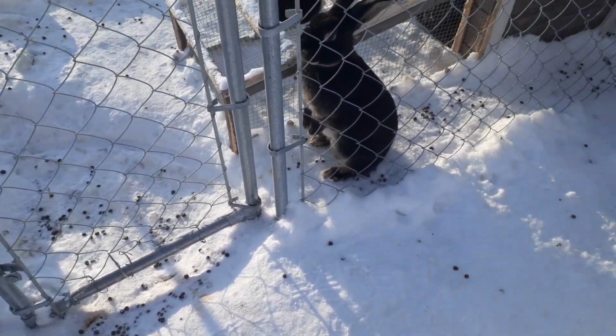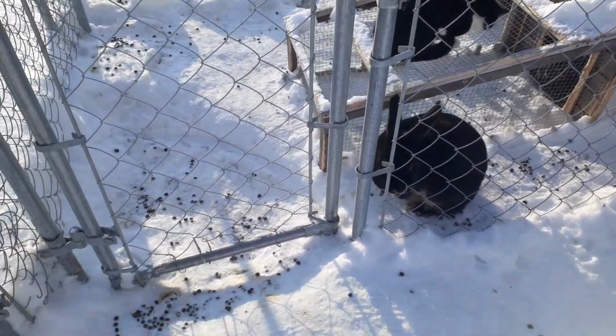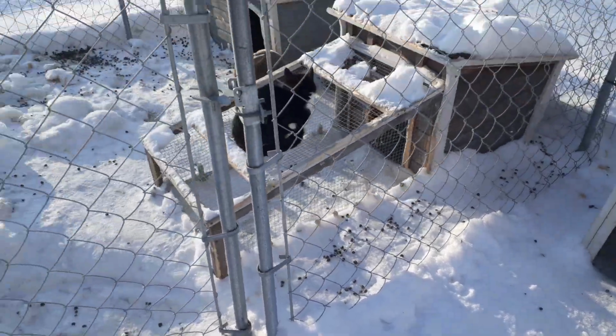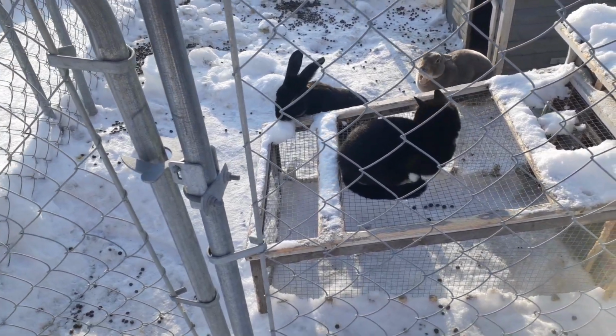The two most obvious are food and water. That's pretty common for all animals. You need food and water for everyone every day. Don't let your rabbits run out of food, and replace water every single day. Even if they have water left over from yesterday, replace it. You definitely need to replace it.